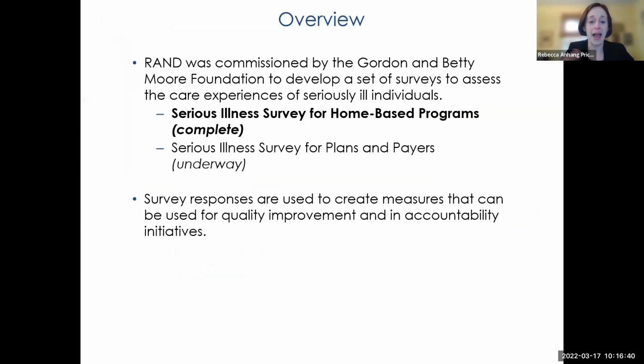So separate from the measures that RAND partnered with the National Coalition and AAHPM to develop, around the same time, another team at RAND was commissioned by the Gordon and Betty Moore Foundation to develop a set of patient surveys that are designed to assess the care experiences of seriously ill individuals. There are two surveys in that set. The first, which is final and ready for use, and which we'll mostly be talking about today, is specifically designed to assess care delivered by home-based serious illness programs.